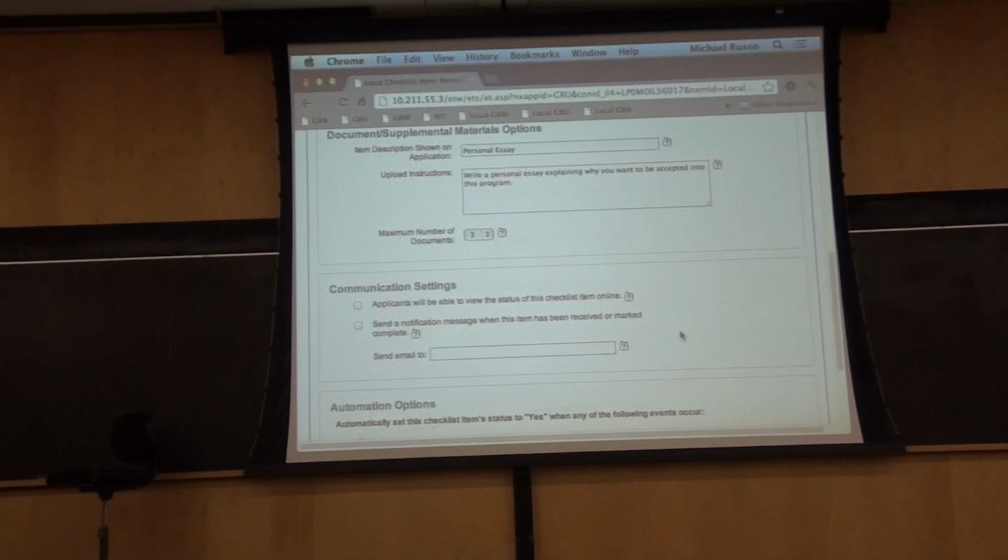Yes? With the local checklist items, is there a way that we can print up a batch to show who's got what in? Like say I wanted to know how many applications were incomplete and what they needed, which I usually do for our committee so that they can contact them. Is there any way that I can print up, say, a database that would have that information on it? Yeah, there is the checklist export.